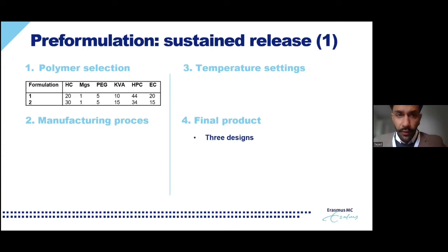So we started our pharmaceutical development with the aim of developing the sustained release 3D printed hydrocortisone formulation. Based on literature, we selected a few polymers. We knew that hydroxypropyl cellulose and the A2 cellulose, for example, produce a sustained release effect. And we've developed 2 formulations with 2 different hydrocortisone concentrations.